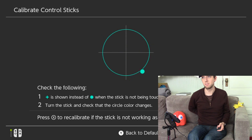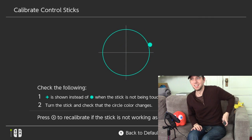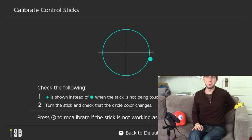Hold on, I'm not spinning quite right. Hold on, guys. Sorry. Let me go with the left hand. Ignore that part we just did. All right, here we go. Left hand. It's much easier to spin the joystick with the left hand.